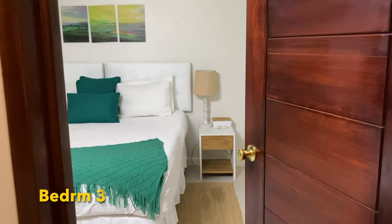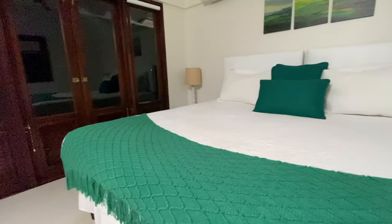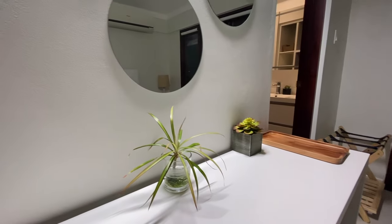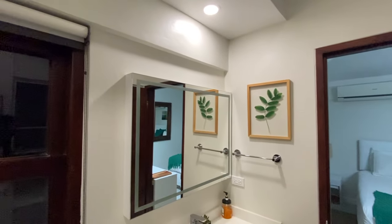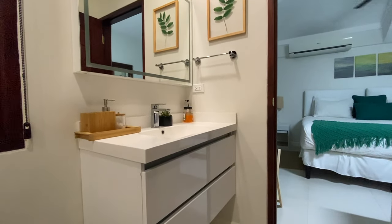Right next to my bedroom is the 3rd bedroom. This one is a bit smaller, but similar style, similar design. The bathroom in here is actually the biggest bathroom though. I guess they utilize the space in here because the bedroom is much smaller than the other 2 bedrooms.